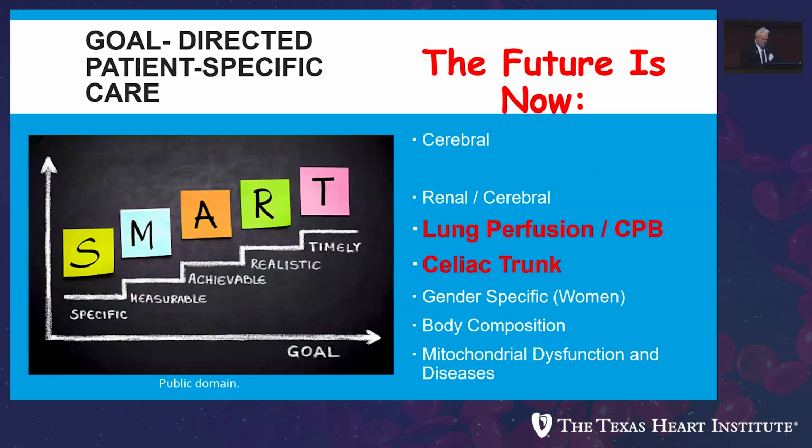And I still question, I see Dr. Livesay over here, we place patients on the pump and we don't perfuse the lung parenchyma. And I often wonder, why do we think patients struggle to be extubated and so on and so forth?